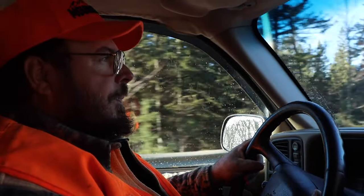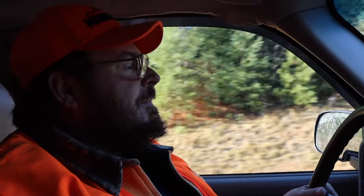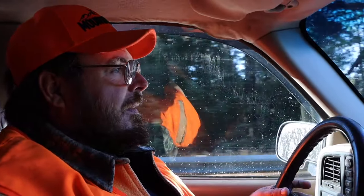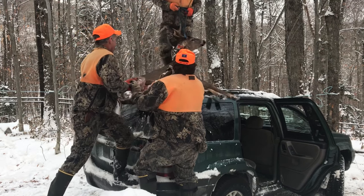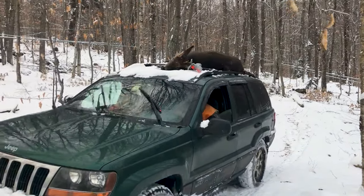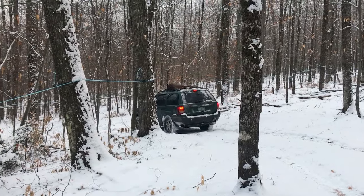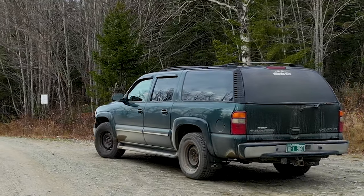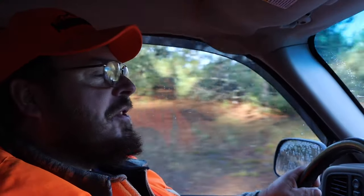How many different hunting rigs have you had? That old Jeep we had when Jeff got his, the captain there, that old green Jeep. That was a '96. And then we had the other green Jeep, the Grand Cherokee, which was like a '99. Then my red truck. And then we went to this Suburban. Before that, we basically rode with Jeff and you.